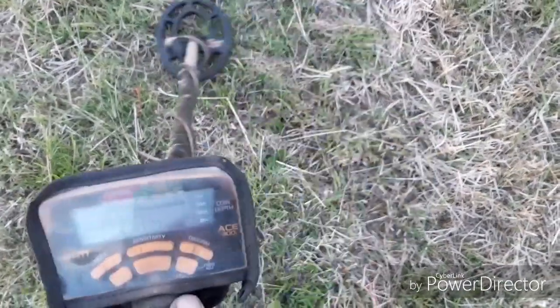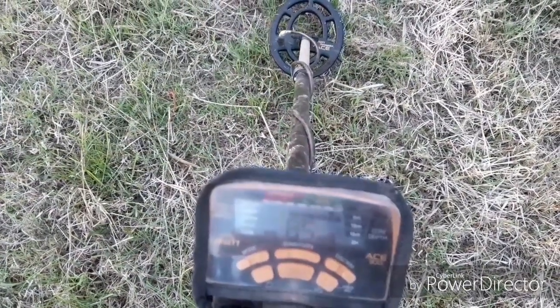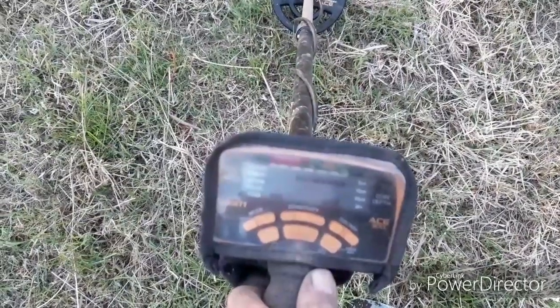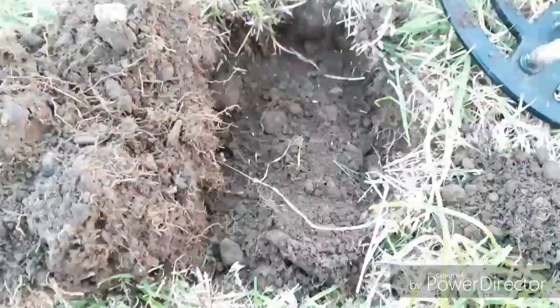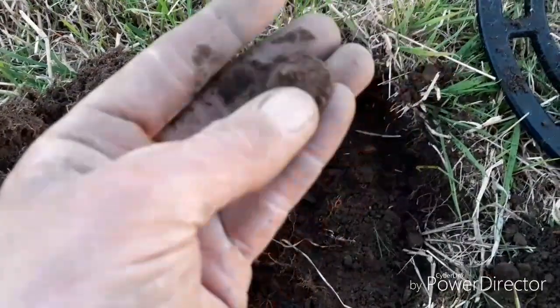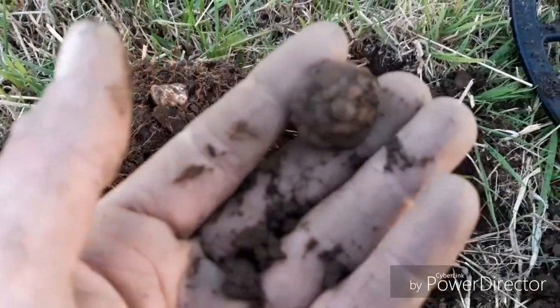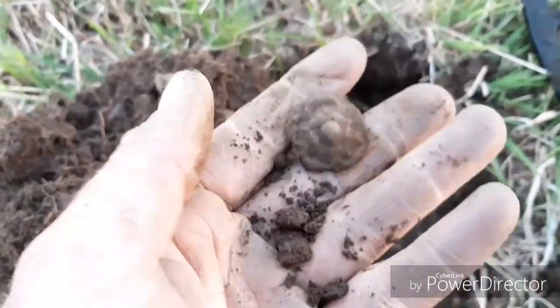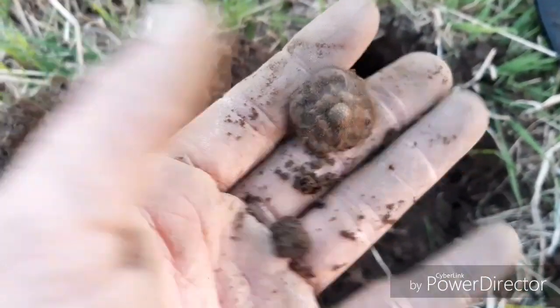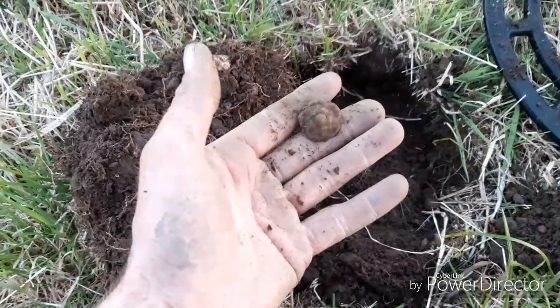Got a lot of good numbers here. 84, 85. Quite deep. Let's give it a dig, see what we've got. Next find up. Button. Not too sure about that. Nice flower design on the front of it anyway. Never mind. Find all the same. Right, on to the next.